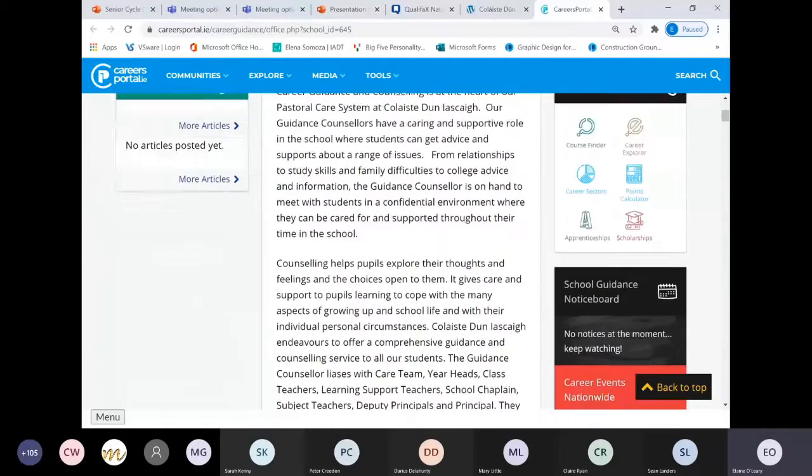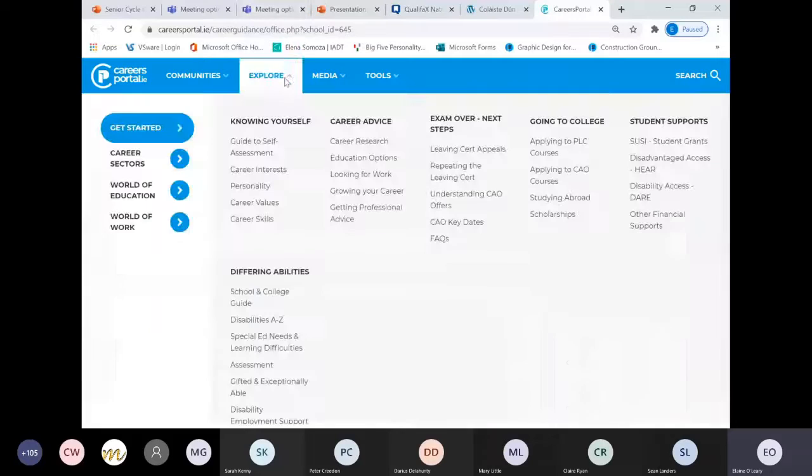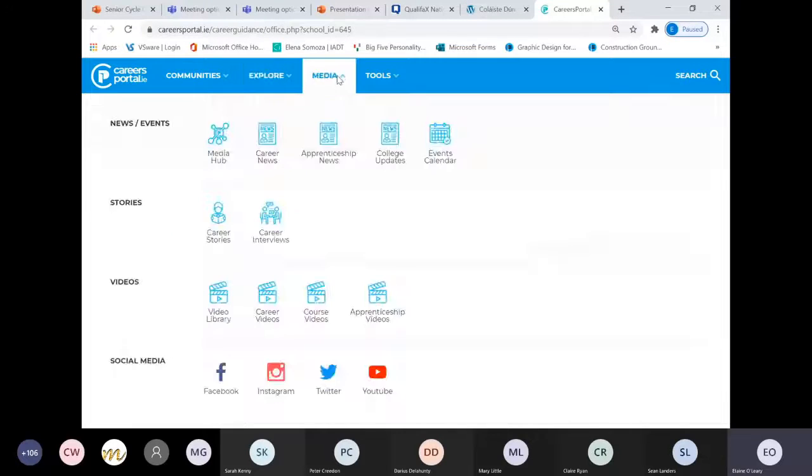So as you can see there, there's a points calculator, there's lots of different stuff. There's events, and we'll have our presentation up here. And you can go in and look at self-assessment, career interest, and look at all the subjects. There's videos about the subjects, etc., if you go under media as well. So there's lots of information there that's going to help you.